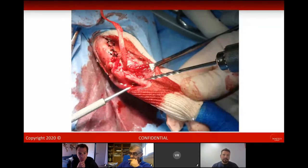At this time, we choose the tunnel for the interference screw. We put a 1.1 K-wire in the good direction, which is lateral to medial, caudo-cranial, distal to proximal. And once this pin is fixed, we use a cannulated drill bit of 3.2 millimeters to drill the tunnel for the interference screw.